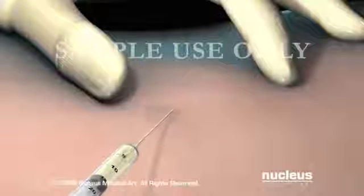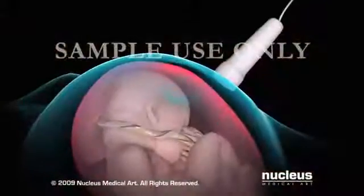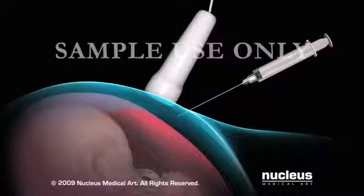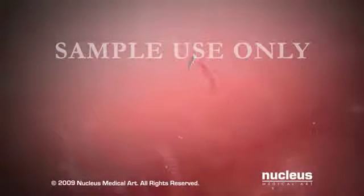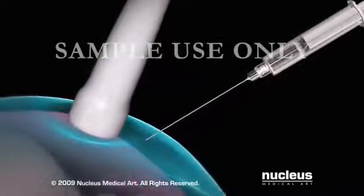Your doctor may give you an injection of local anesthesia to numb the surface of your abdomen, where the amniocentesis needle is to be inserted, carefully watching the ultrasound monitor to avoid contact with the placenta or the baby. Your doctor will introduce the thin needle through your abdominal wall into your uterus and into the amniotic sac. He or she will then withdraw a small sample of amniotic fluid, remove the needle, and cover the site with a bandage. Your body will make additional fluid to replace what was removed.